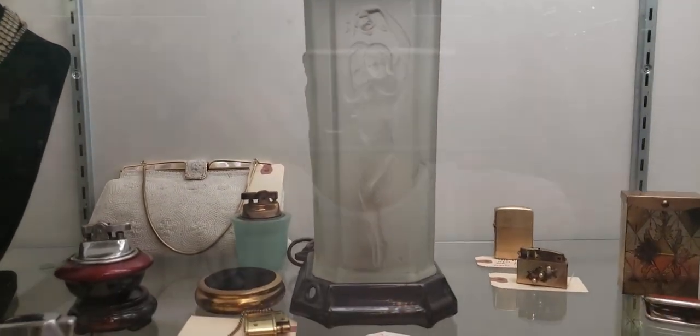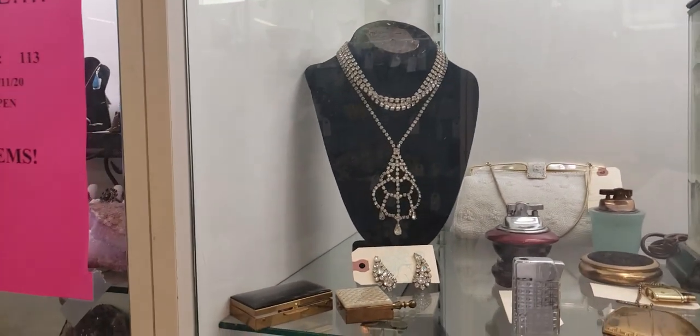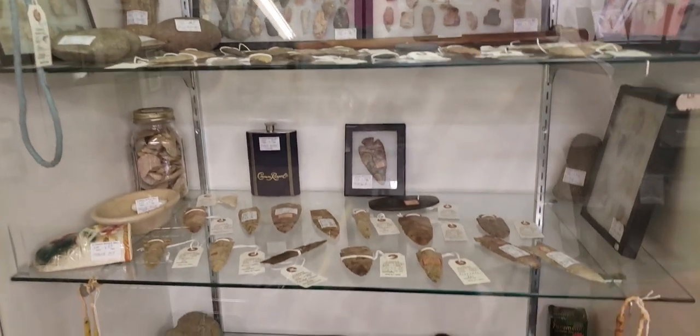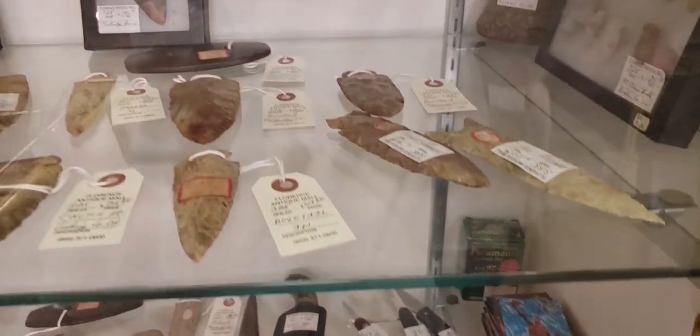Oh, there is a nudie woman, probably from the 1920s or 30s. That's a pretty choker. Nice necklace. Oh, dirty floor. This is one of the favorite glass booths that my husband and son love. Arrowheads, Indian artifacts, and knives.